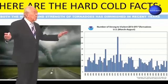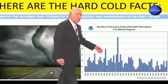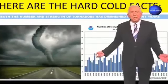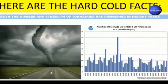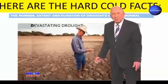Oh, but tornadoes. How about those tornadoes? Well, here's the chart of tornadoes. Strong tornadoes have been diminishing. I mean, we now have so many good radars, and everybody's taking pictures with their phone. We see every tornado, it seems, that forms. But folks, there are fewer and less strong.